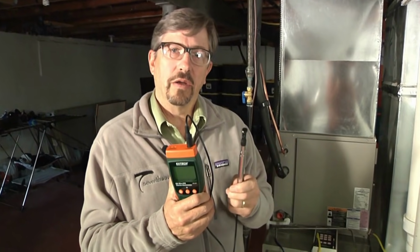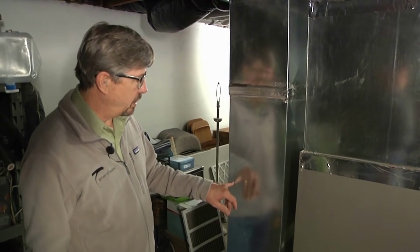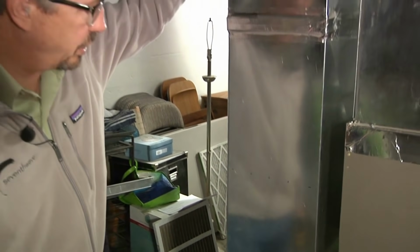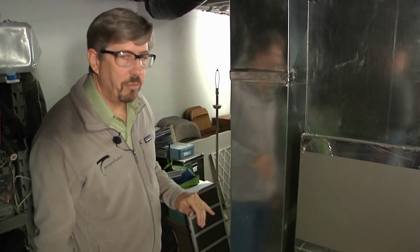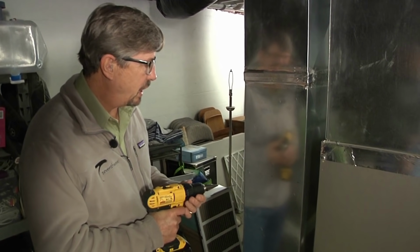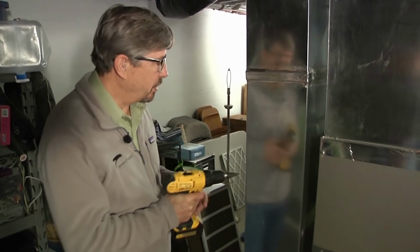So, okay, here we are on the back side of the furnace, and I've marked the location of 5 holes that I'm going to drill in this nice long straight section of return duct. Those holes are not exactly in the same place. We won't go into today why they are where they are, but you can look that up online for more detail. But we're just going to go ahead and drill 5 holes, and then we'll run our hot wire anemometer through each one of them.